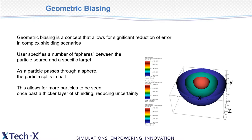As particles pass through the sphere, the particle splits in half, so you end up with twice as many particles at half the weight. What this does is if you have a large number of particles getting caught by an outer layer of shielding, this lets you boost the number of particles inside that thicker layer of shielding, reducing the uncertainty in your calculations, as it can help give a more uniform distribution of those particles, preventing the creation of a false hot spot or a false cold spot.